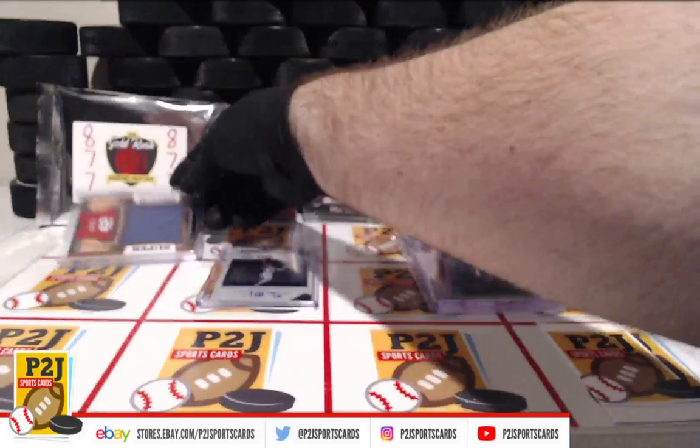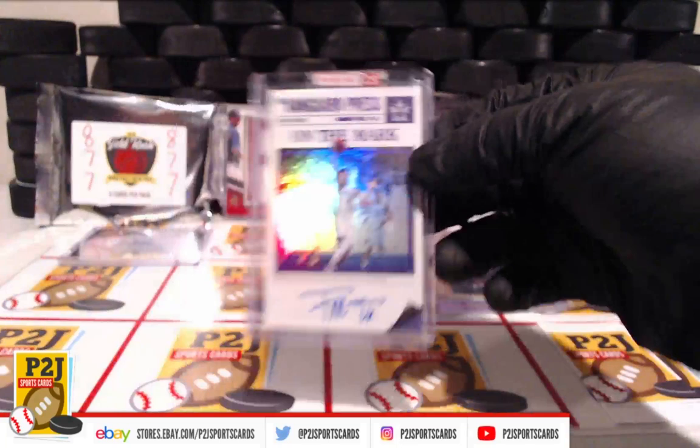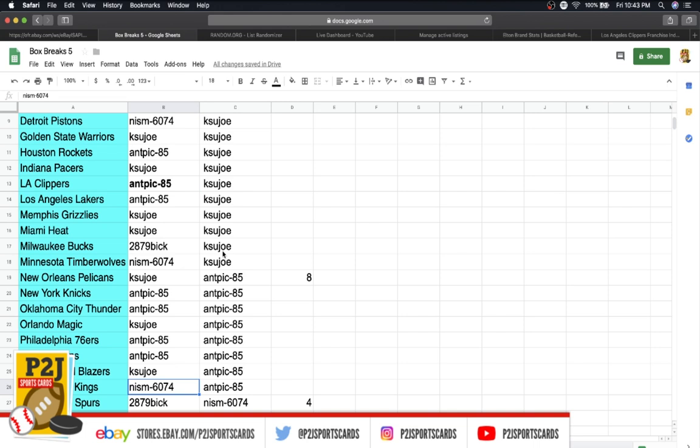Okay. Let's see who has Sacramento for the Frank Mason 5 out of 49 auto. Sacramento Kings is going to Nizam 6074. Congrats, Nizam.